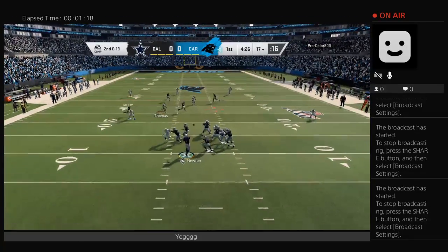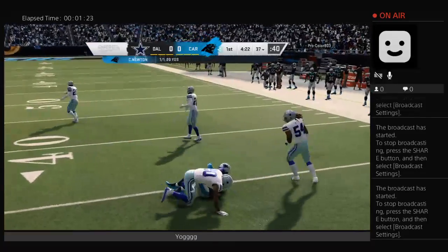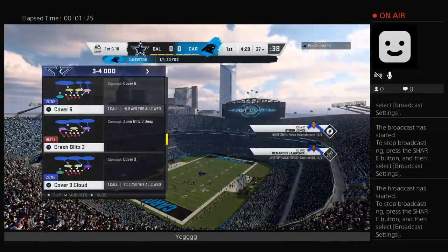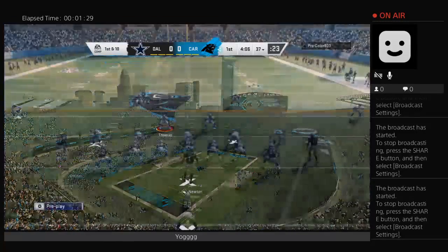Now it's Newton. Got a man complete. It's Chris Hogan. And way up past the 35 before he's taken down. That one a gain of 20 and a first down.